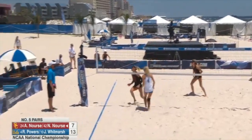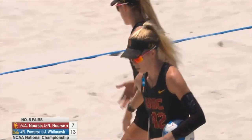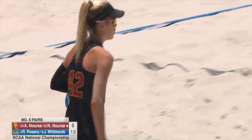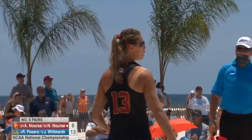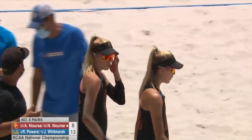Nicole Norse attacking off of Riley Powers. That ball blew wide, and Nicole Norse, the lefty of the two twins, had to use her right hand out of bounds. So they will take a seat. We will step aside. National championship underway in Gulf Shores.